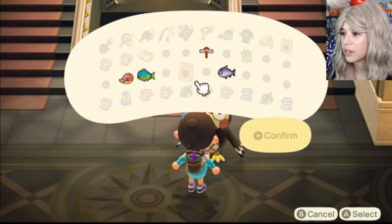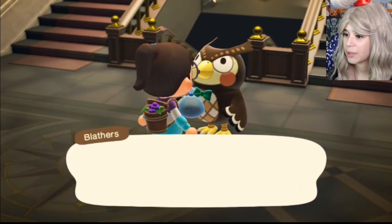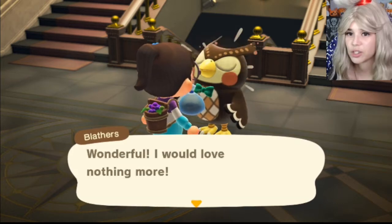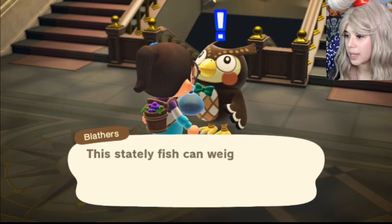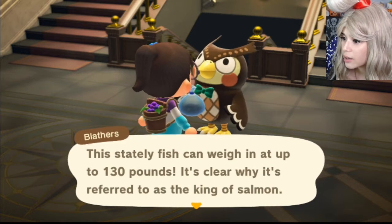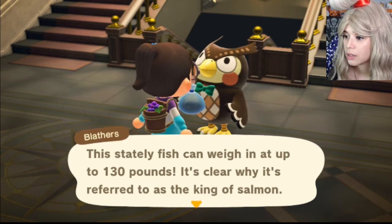I'm not sure. Here, king salmon. King salmon. Tell me about the king salmon. It's just a big version of a salmon, right? Or no? They look very different, though. The king salmon didn't get its name for nothing. This stately fish can weigh in at up to 130 pounds? It's clear why it's referred to as the king of salmon.